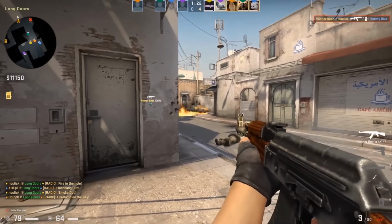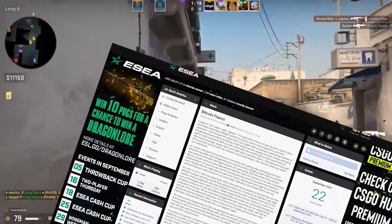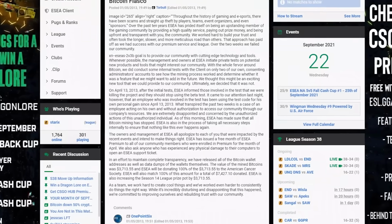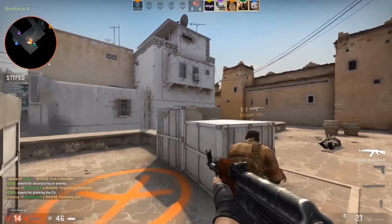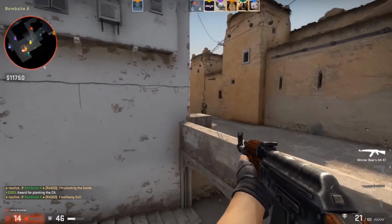Now, to be totally fair to ESEA, they were completely transparent about the whole affair and laid out a detailed news update to their users over what had happened. ESEA even went as far as donating the same amount of money that had been mined to a cancer charity.